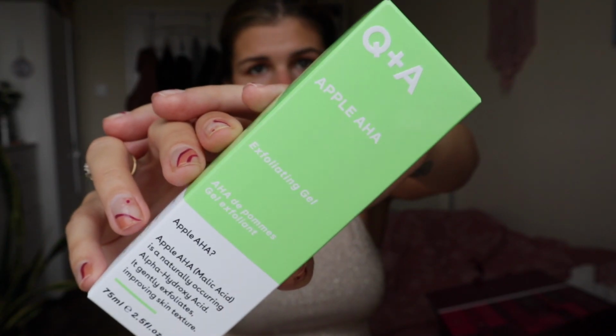Number 11. Here we have the Q&A exfoliating gel. It's made using apple AHAs. I actually have this. I am a fan of it. I wouldn't say I'm madly in love with it, but it's a nice product. It is an exfoliating gel you'll use like once or twice a week to keep your skin looking fresh.